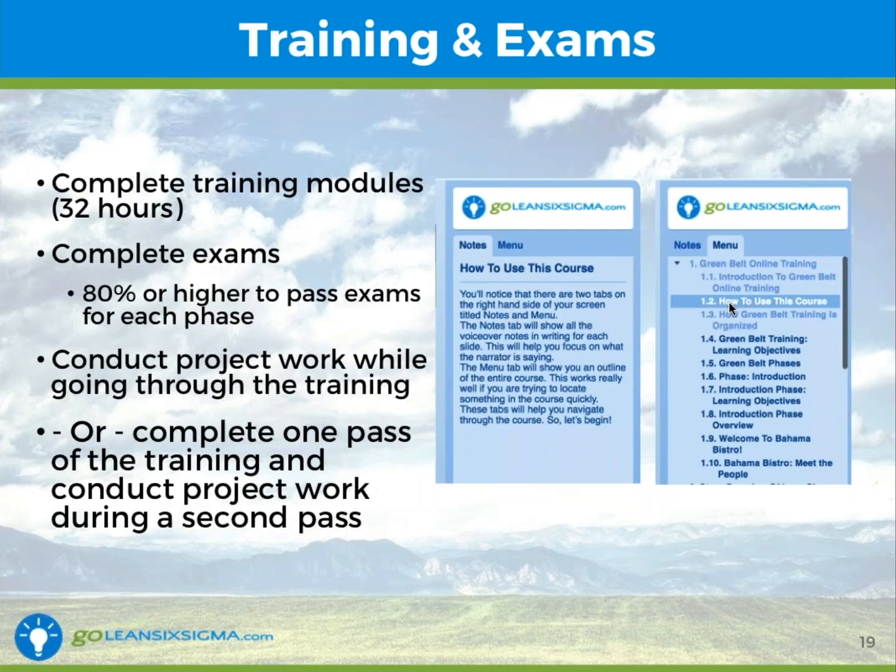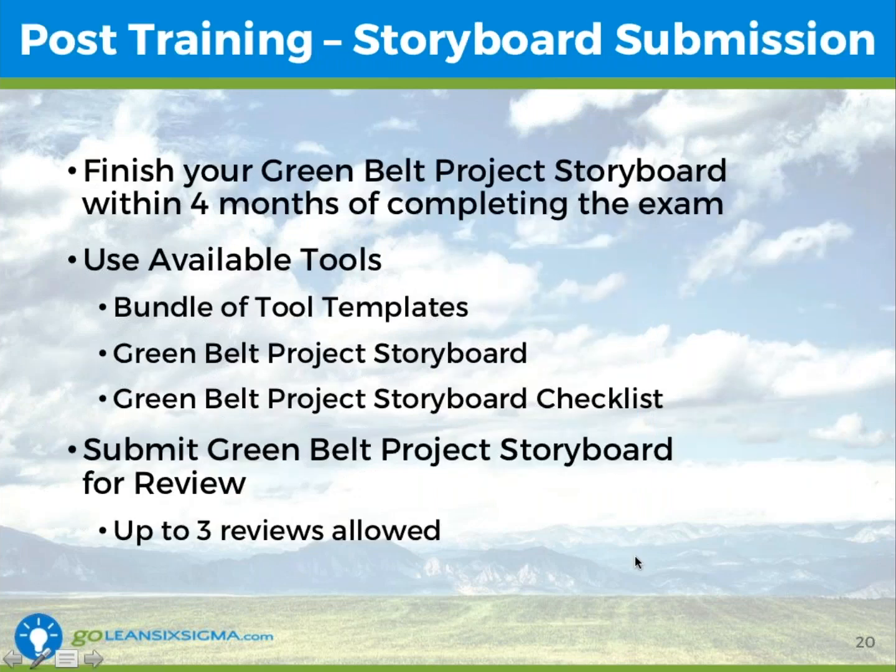So remember, projects must be work-based. Once you complete the entire exam of all 6 modules, at that moment you'll have 4 months to complete your project. We've provided you with all of the tools and templates you need, and you can download those templates in a bundle from the Resource tab.